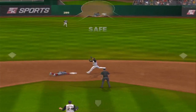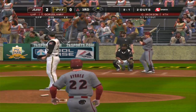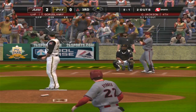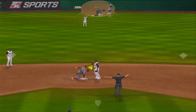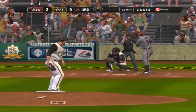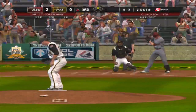Here's a spin and a throw behind the runner, and he dives back safely. They throw behind the runner at second. Now a spin and a throw back to second, and he has to dive, but he's back in time. Here's Gorzelanny. He throws. He's ahead 0-2. I don't think he'll waste a pitch. He'll try to finish him off right here.